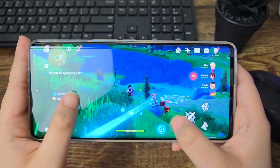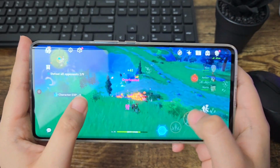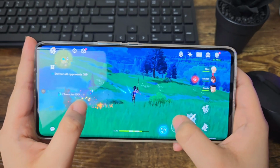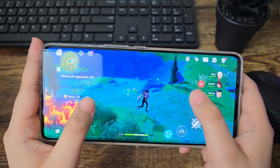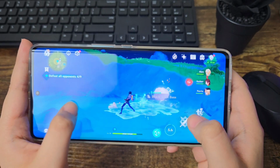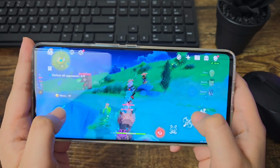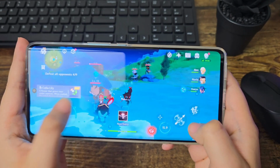It is running the MediaTek Dimensity 7050 processor, a 2.6 gigahertz processor, and the GPU is going to be the ARM Mali-G68 MC4 GPU, with 12 gigabytes of RAM, 256 gigabytes of internal storage, with no microSD card support, sadly. This chipset is supposed to handle better frame rates while gaming and better thermals as well.